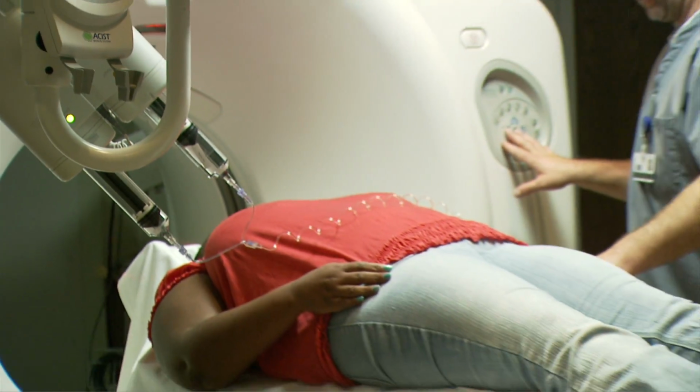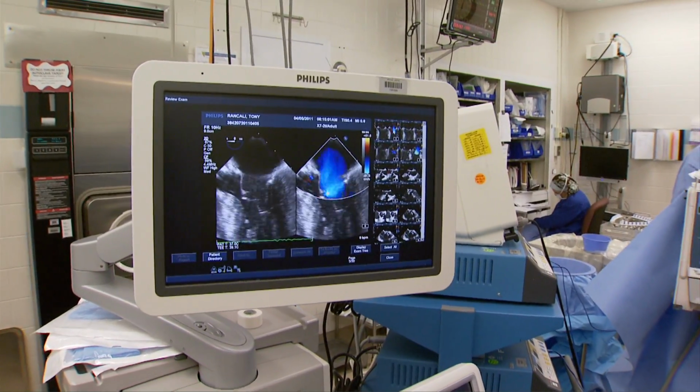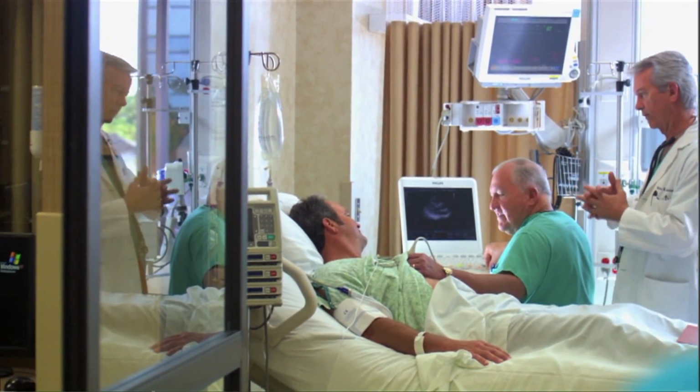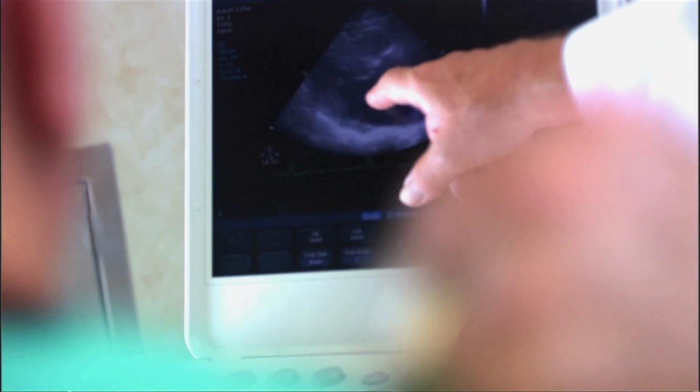A lot of people just think ultrasound, they think babies, that's all it is. Well, it's not. You can do cardiovascular ultrasound, abdominal ultrasound. What I want to do is cardiovascular ultrasound. Why do you think this is such a good field to go into?